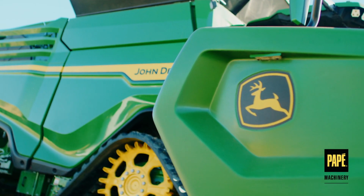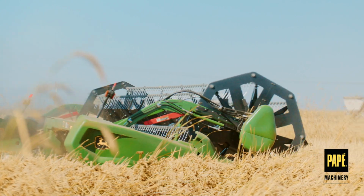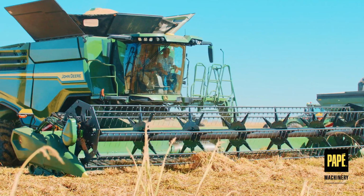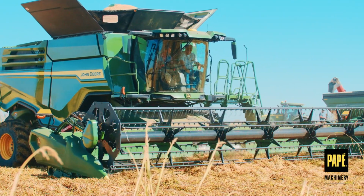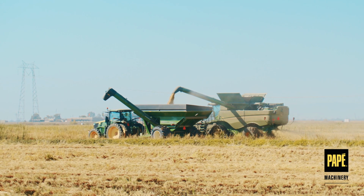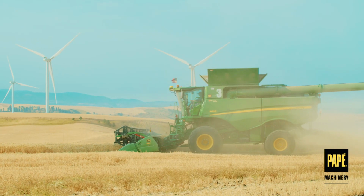For greater customization, John Deere offers technological advances to help you control all aspects of your harvesting operation. JDLink Connect lets you analyze harvest yield, diagnose equipment issues, and maintain your combine with ease.